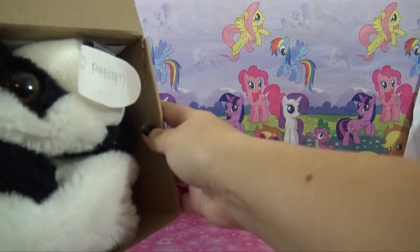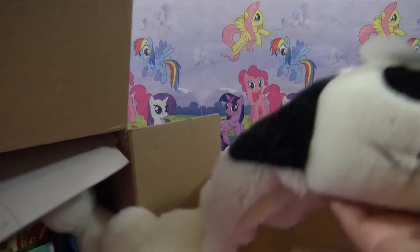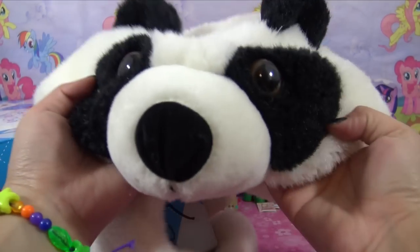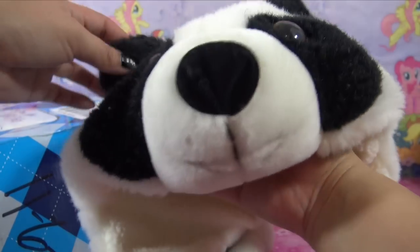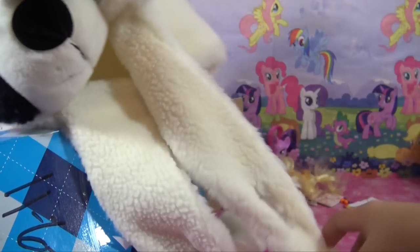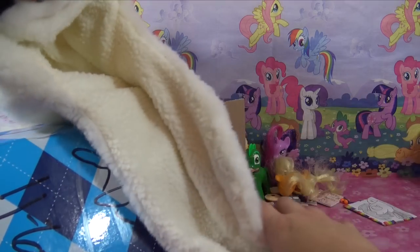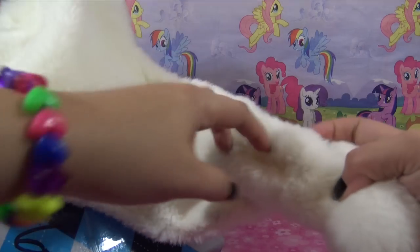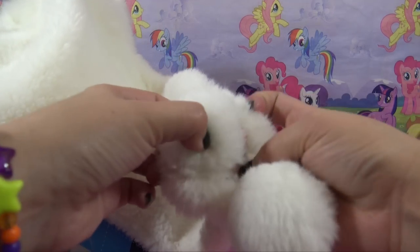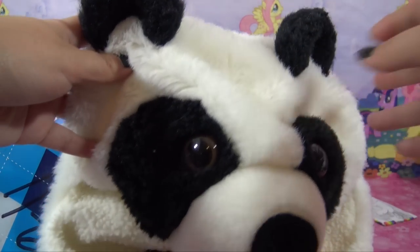Oh my gosh. This is so cool. Is this? It is. You guys, check this out. It is a panda hat. Oh, I have never seen such a cool hat ever before in my whole life. It doesn't get that cold out here in Texas, but lately it has been kind of chilly, so these are going to be perfect for late night runs to Target. Oh my gosh, thank you so much, Anna.